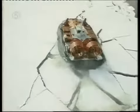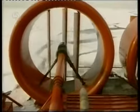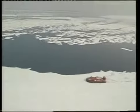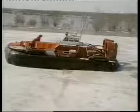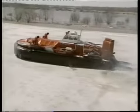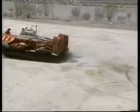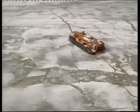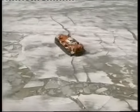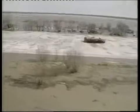Operating at temperatures as low as -40, they work quickly and efficiently. They can break up 3 square miles of ice every hour. A conventional ice-breaking boat would be no competition at all. As the hovercraft passes over the ice, it sets up a wave action. As the ice bends, it cracks. Amazingly, the ice fractures without the craft actually touching it.